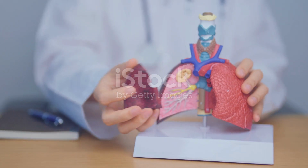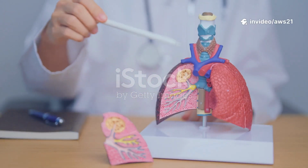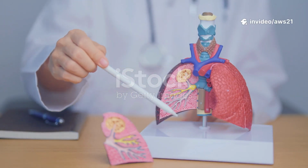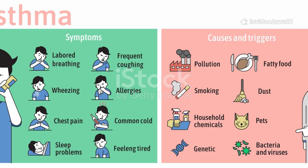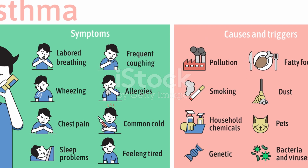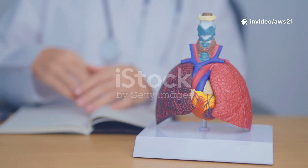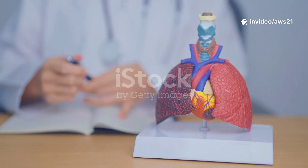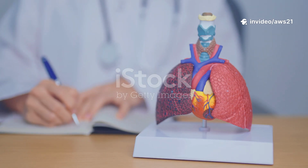Despite our best efforts with diet and exercise, this intricate system can still be affected by illness. Here are some of the most common ones to be aware of. Asthma. Airways become inflamed and narrow, causing wheezing, shortness of breath, and coughing. COPD, chronic obstructive pulmonary disease. Often caused by smoking, it includes emphysema and chronic bronchitis.